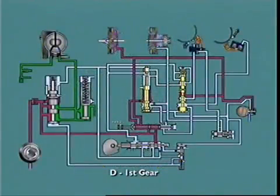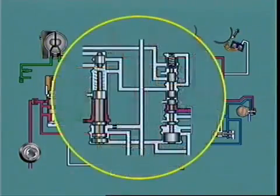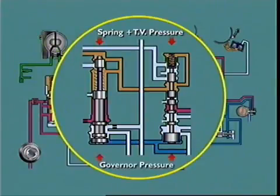The 1-2 and 2-3 shift valves are control valves, which are supplied with line pressure from the manual valve. They either block fluid or allow it to flow at prevailing line pressure to a clutch or band. Their operation is determined by a spring plus TV pressure at one end. This acts in opposition to governor pressure at the other end.